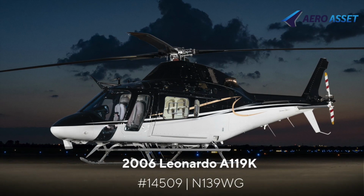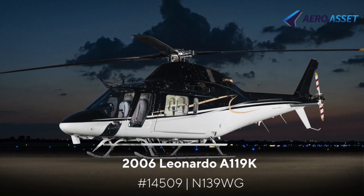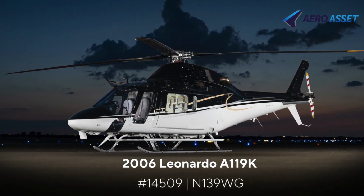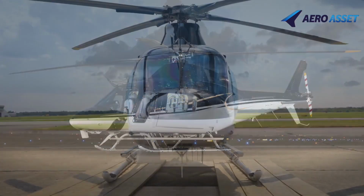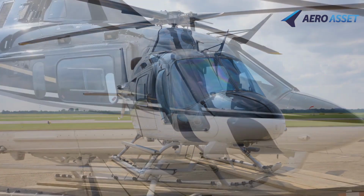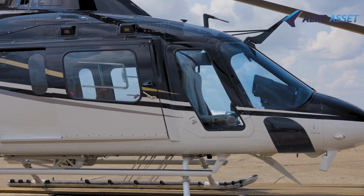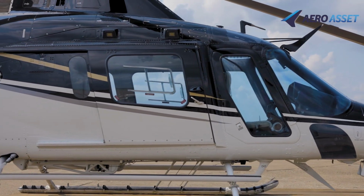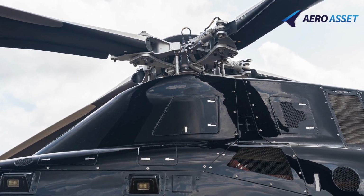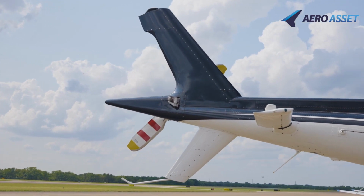Aero Asset proudly presents this Leonardo 119 Koala, serial number 14509. The AW119 from Leonardo is a best-in-class, single-engine, multi-role helicopter that possesses excellent flight qualities with high levels of controllability, maneuverability, and inherent safety. The AW119 employs a four-bladed, fully articulated main rotor with composite rotor blades designed to produce maximum lift with minimum noise.